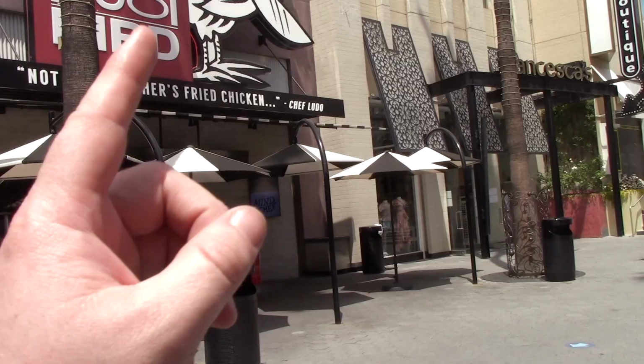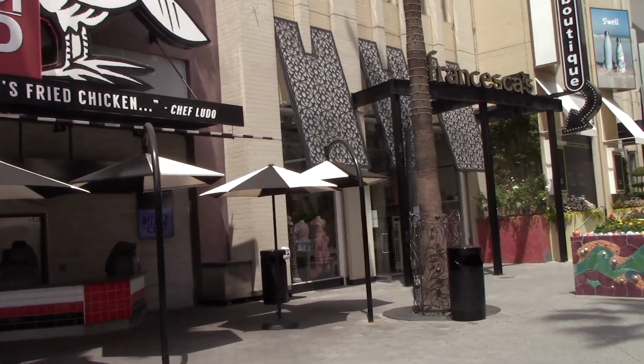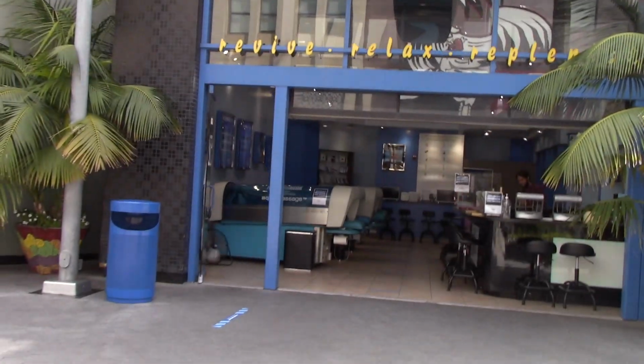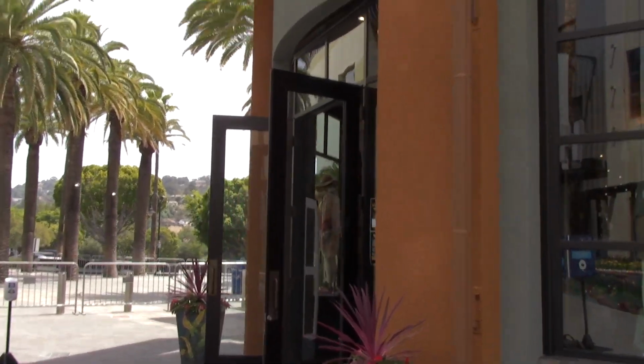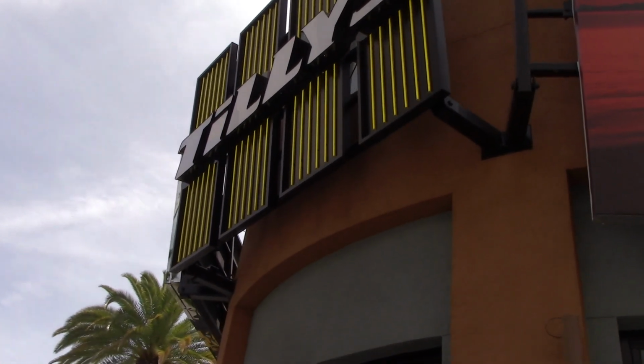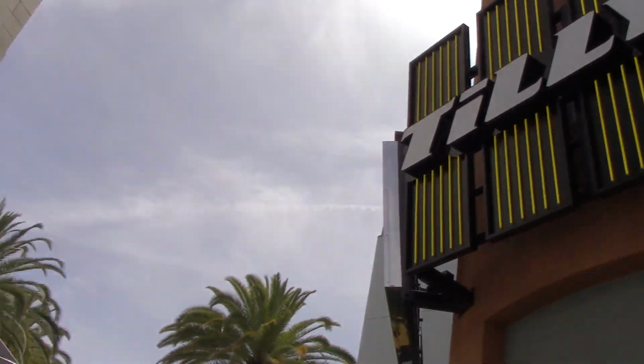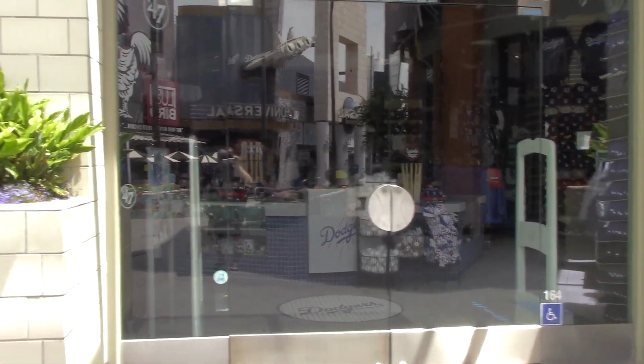but unfortunately Popcornopolis is not open. Francesca's is open. That is open right now. That was closed last time I was here. They got the Zen Zone up and running. Very cool. As you can see, Tilly's is still open. This was one of the first places that was open when Citywalk opened up on day 1. Dodgers Clubhouse, though, is still closed, unfortunately.